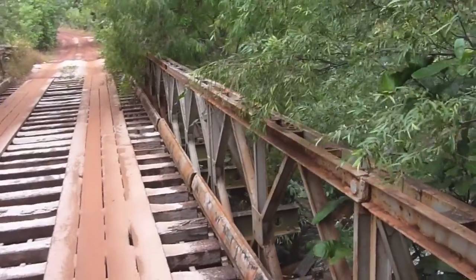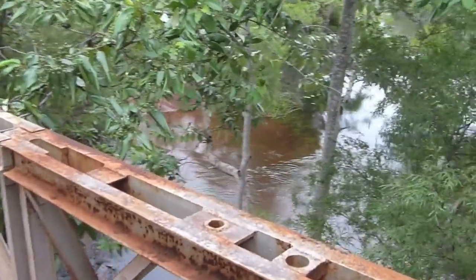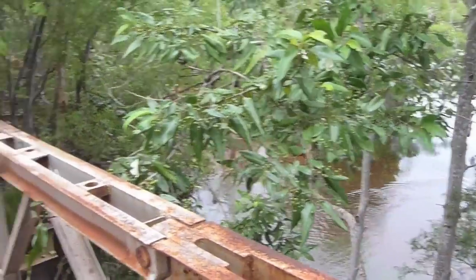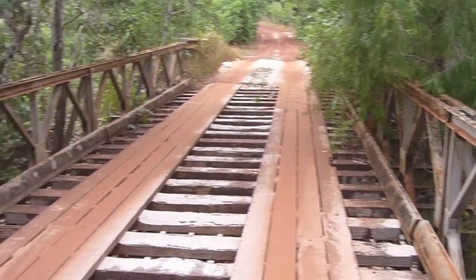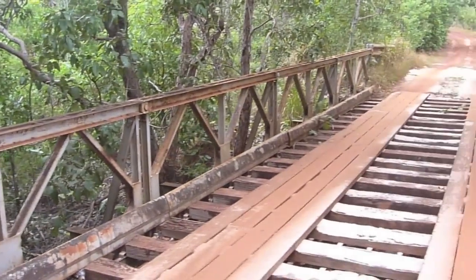So the old Bailey Bridge is still in use as the road out to the site. There is actually a crossing down there in the creek, but in the wet season that's impassable. You can get through there when the water's low at the end of the dry, but yeah, the old Bailey Bridge is still in use, and still in pretty good condition too. Okay, on we go.